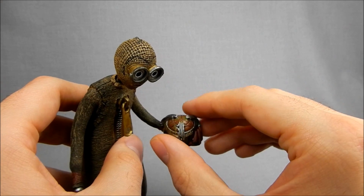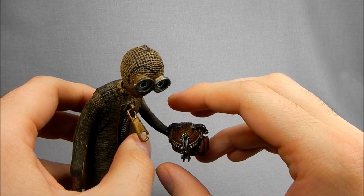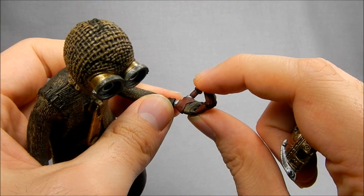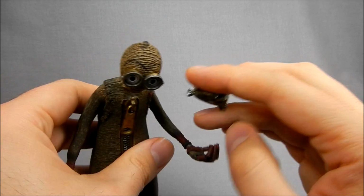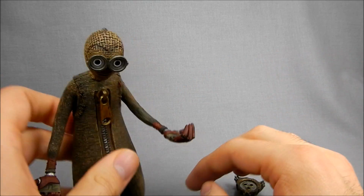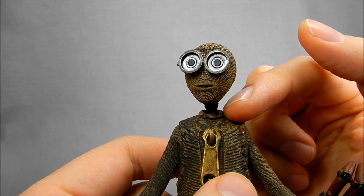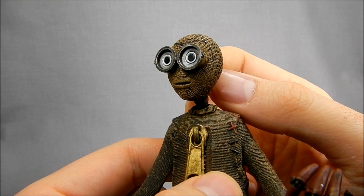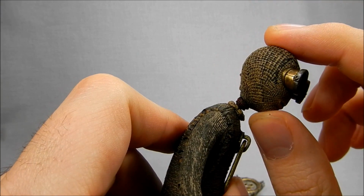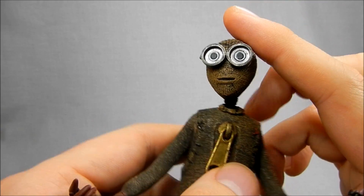So far, I've just been kind of resting it there. I haven't found the perfect grippy spot or anything. But his hands are a little bit flexible, so I might be able to find a way to work it into place. But anyway, articulation. He's got a ball-jointed head that is jointed at the base of the neck instead of the base of the skull. This is a very, very tight joint, though, and the neck is somewhat rubbery, like soft plastic.